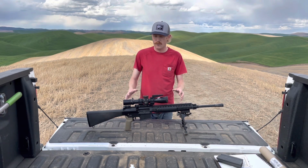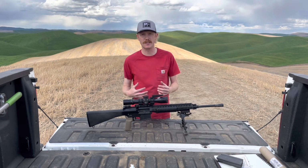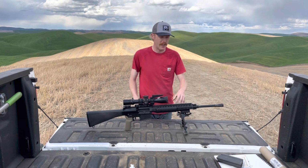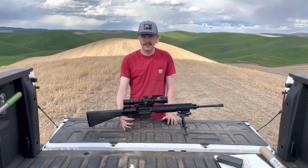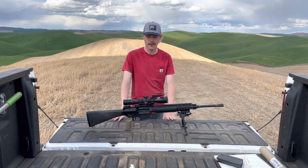Now that said, what is a Mark 11 Mod 1? So we all know the Mark 11 Mod 0, which was kind of the original precision SR-25 that had widespread military use. That used a barrel that had no flash hider. It used a different rail assembly, the RAS instead of the URX. It had some different features, kind of old school features in the lower receiver. It did run a fixed stock.